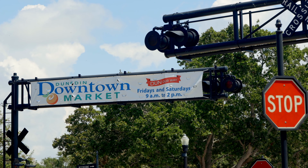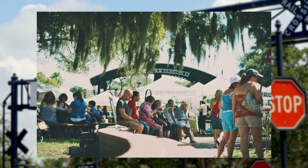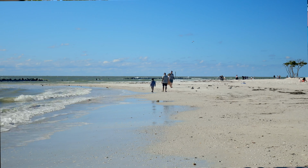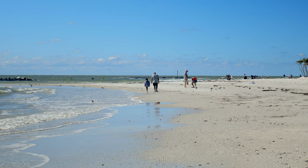Every Friday and Saturday from November to June, you can enjoy the open air Dunedin downtown market with local food, crafts, and live music. It's historic downtown, picturesque parks, oak tree lined neighborhoods, and beachy theme all somehow perfectly blend to create the charming laid back vibe of Dunedin.